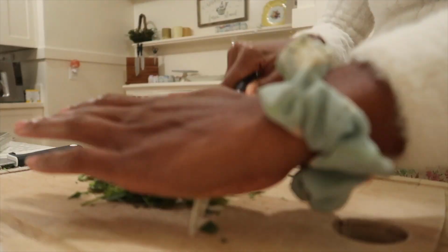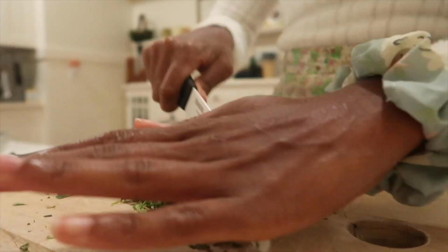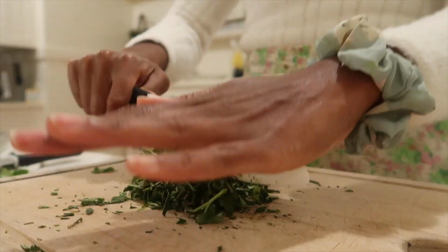So this pasta was actually herb infused. I got some rosemary, some thyme, and parsley and chopped it all up and put it in the pasta mixture.